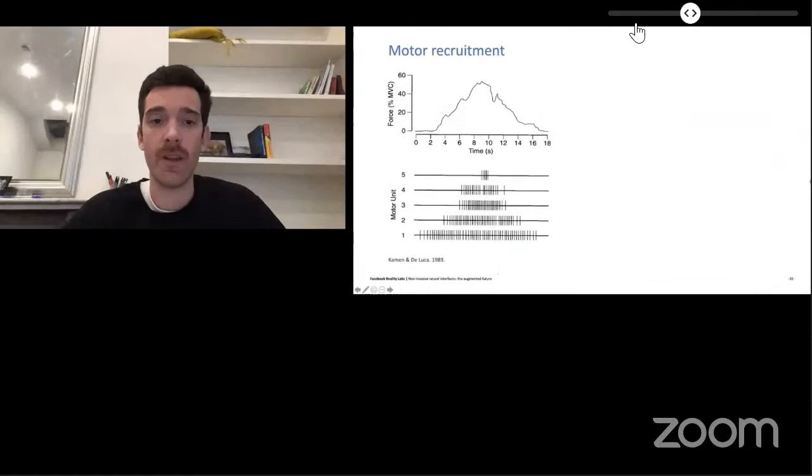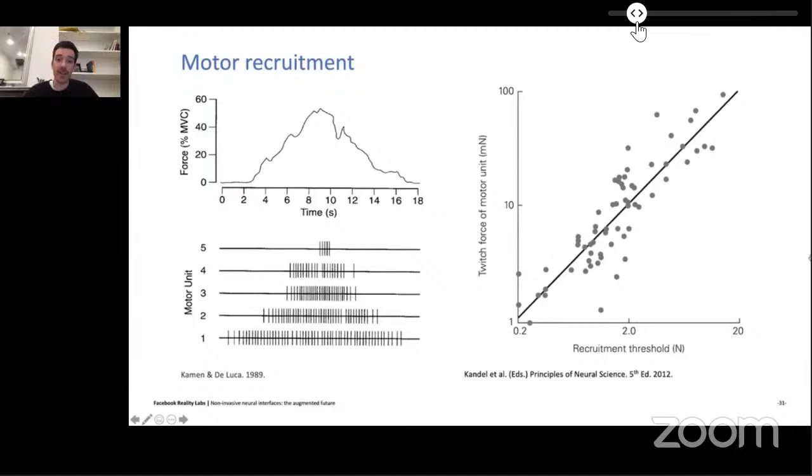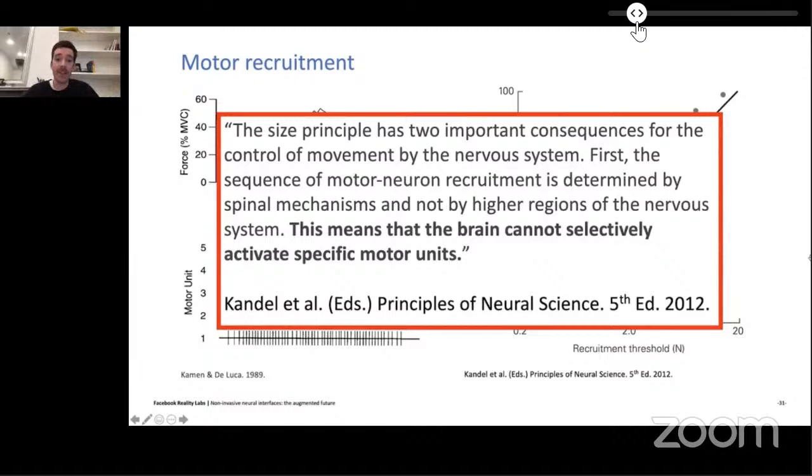Another neuroscientific question that we're very excited about in Control Labs is whether it's possible to control a single motor unit. Now, the classical theory of motor unit recruitment says that motor units are recruited in correspondence to the force in a staircase fashion. What this essentially means is that there's a correlation between the recruitment threshold of motor units and the twitch force of the muscle fiber. Essentially, what this boils down to is the fact that it is not possible for the brain to selectively activate specific motor units. Now, this is a hypothesis that within Control Labs, we're actually contesting a little bit.